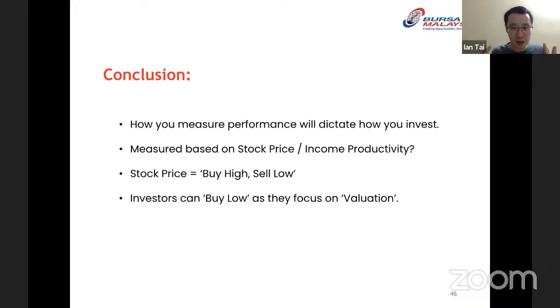So the question that you may want to ask is this: which one would be a more practical way for you to measure stock performance? Is it based on stock prices or is it based on income productivity? That one you have to decide.